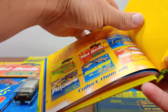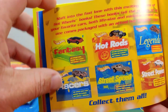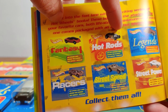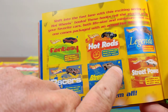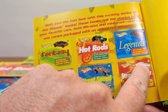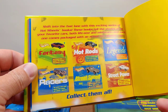Something interesting I did see in here is on the little page I read to you in the beginning. They have book one, book two, book three, book four. For some reason, they put book six and then book five. I'm not sure why they would do that, but they did.